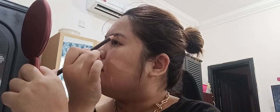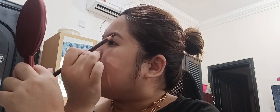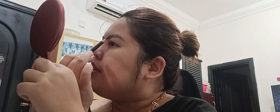Can't find my spoolie, guys. I have a spoolie that came with this old eyebrow pencil, and I can't find it. So yeah, the laminated brows don't really work that well on me because I have very sparse, very short, thin brows. They're not thin because they're overplucked or overshaved. I think my brow hairs are just that fine.